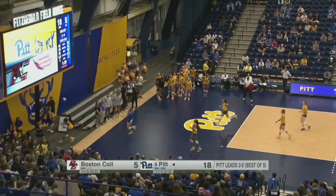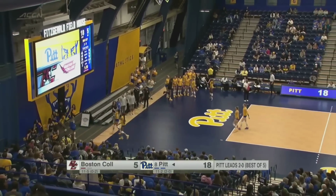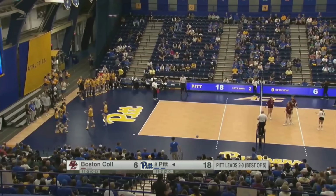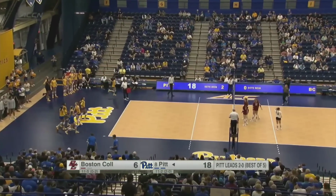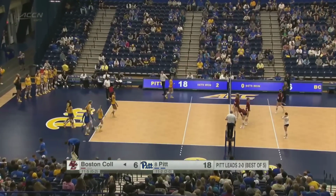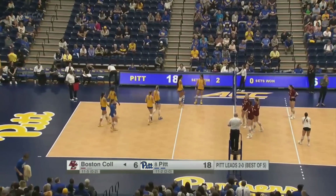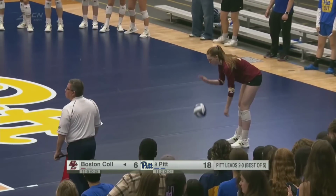Panthers trying to keep this one alive. Stafford, I don't think she's going to want to dive for that one. I mean, you're up quite a bit. You don't want to risk the body that much. Audrey Ross on a great hit there for Boston College to get them another point. And back-to-back kills for the freshman, Audrey Ross.